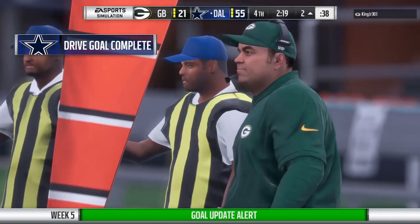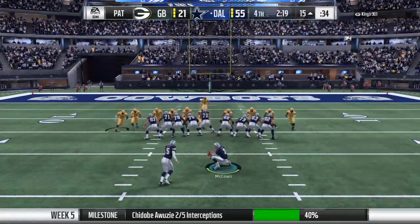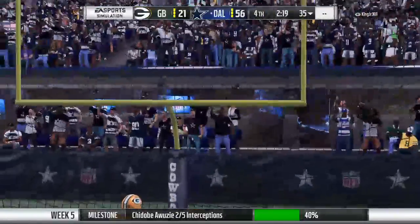Defensively, they've had their way in this one. That pick six makes that scoreboard even more lopsided. I remember talking with a guy in the league, and I said, what do you do when the game's like this? You know, it's pretty much over. You ready to go to the bench and hang out?